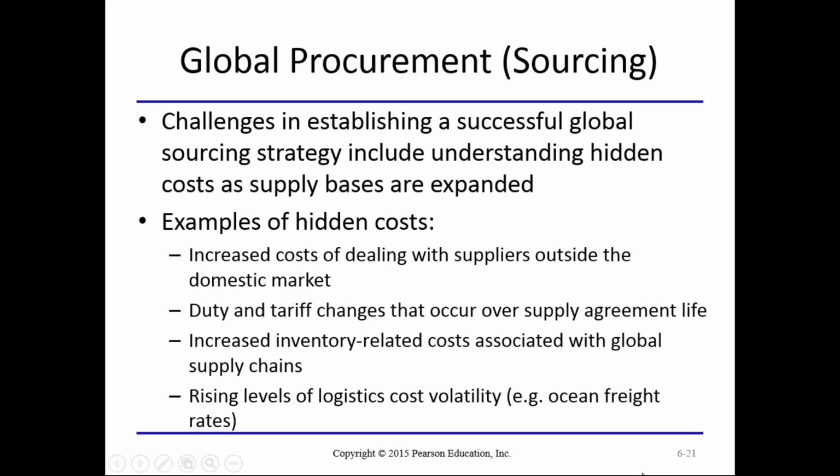And then they talk about rising levels of logistics costs with ocean freight rates, depending on where it's coming from. And if you've got to go around another country through unsafe waters, either because of weather or piracy or what have you, all of those go into the cost of using ocean freight.